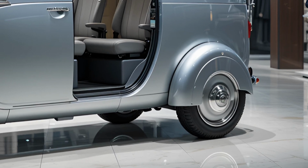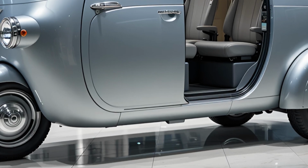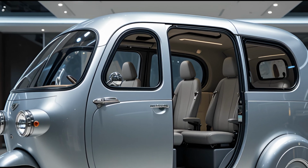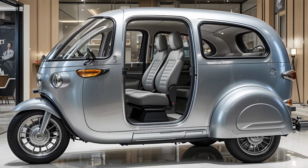Of course, this is a fully electric vehicle, which means you're getting zero emissions, a whisper-quiet ride, and lower running costs compared to traditional fuel-powered campers. Perfect for eco-conscious city dwellers or travelers who want to explore without leaving a heavy footprint.